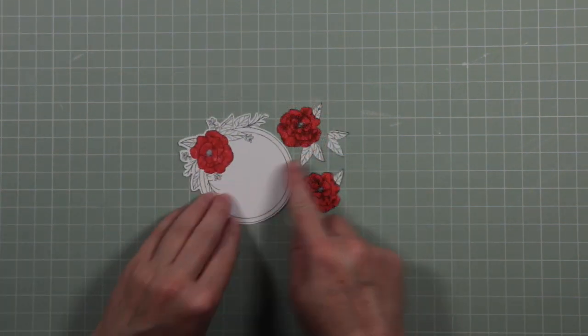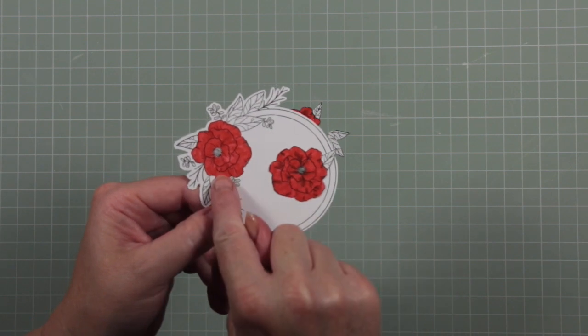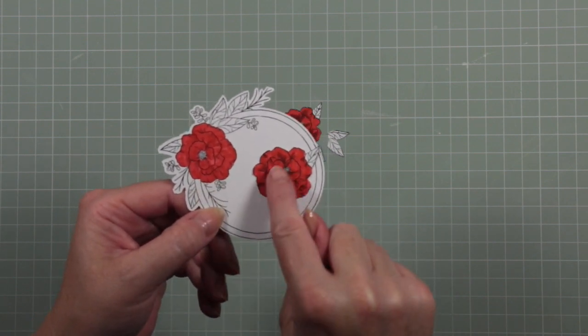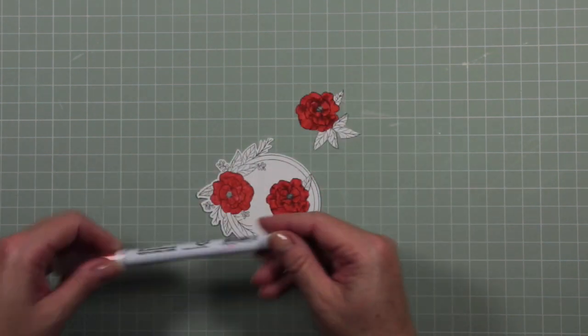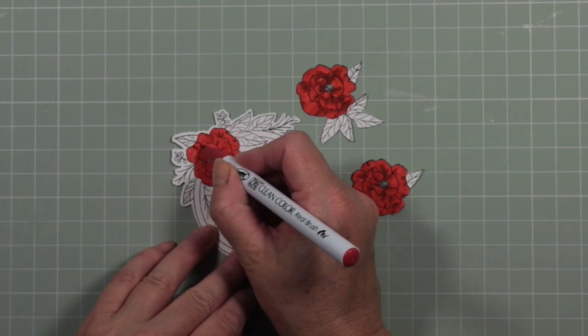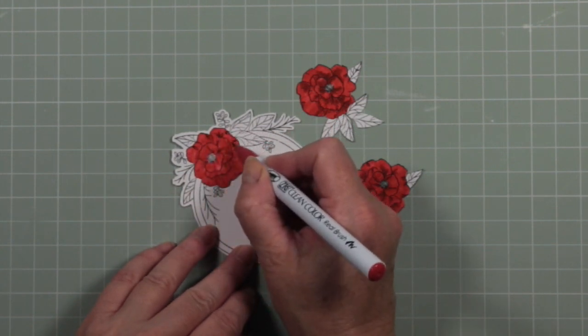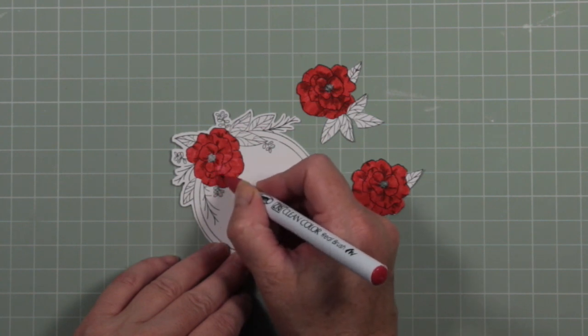Card 9 uses the hoop stamp, and I've coloured in the images with 2 different colours of ink, and I'm going to show you how you can get a better coloured image. This one is very flat in comparison to the other 2. It looks very one-dimensional.